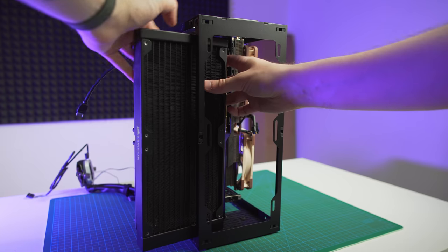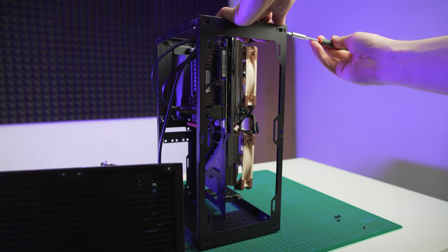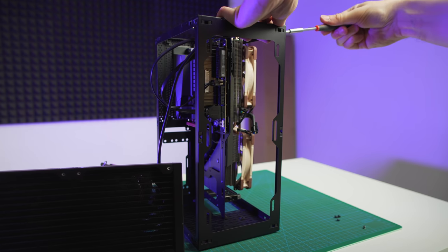The only frustrating thing was installing the radiator. There's really not enough room, and I had to unscrew the front panel to actually get it in, but that's a pretty minor complaint.